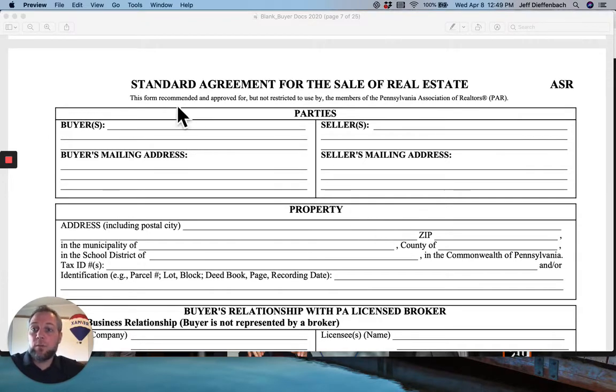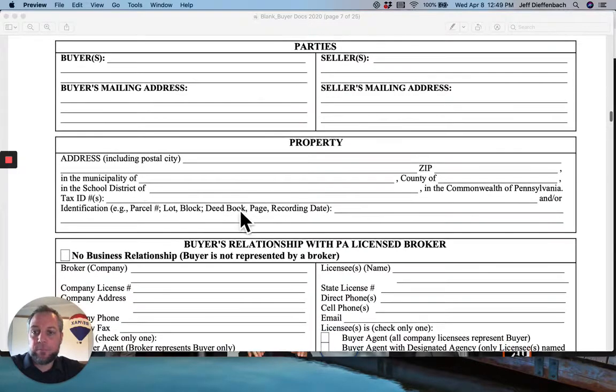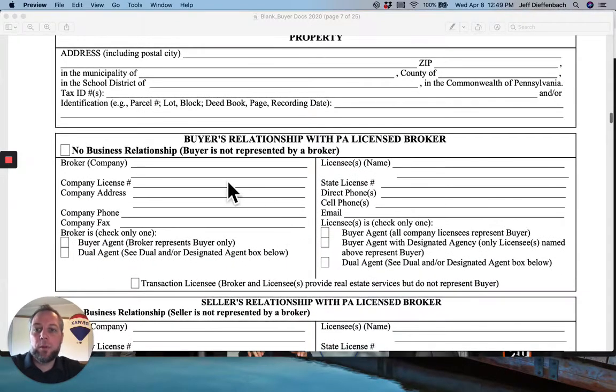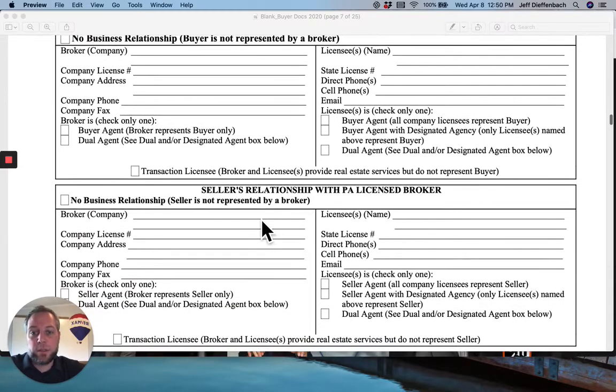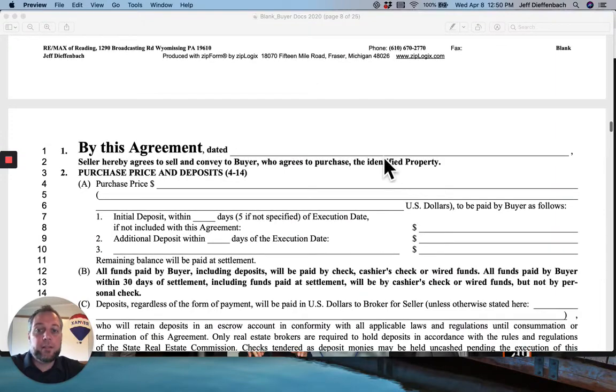So let's start here on page 1, and we put the buyer's names here, seller's names here. We put the property address in here along with the tax ID number to make sure we get the right property. Then we put the company information for the buyer's agent along with license numbers for both. Same with the seller's agent and agent's company. We put in the date that we're making the agreement, the price, and we put the deposit in here.